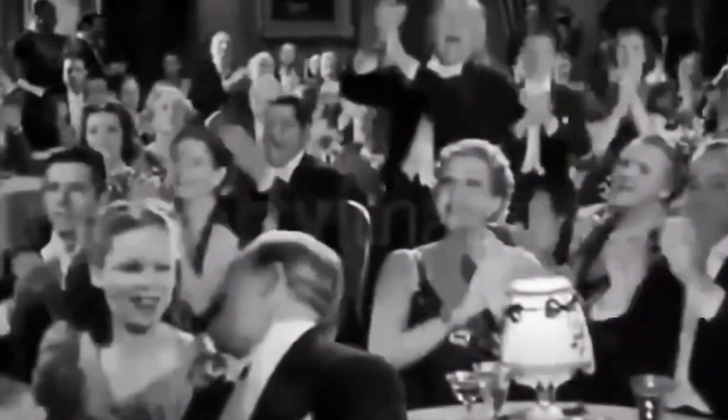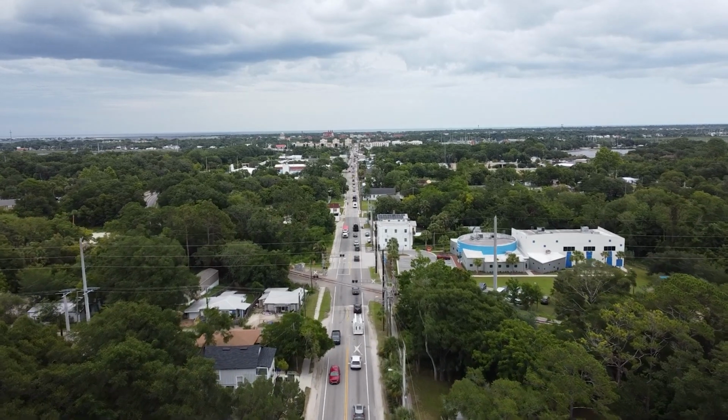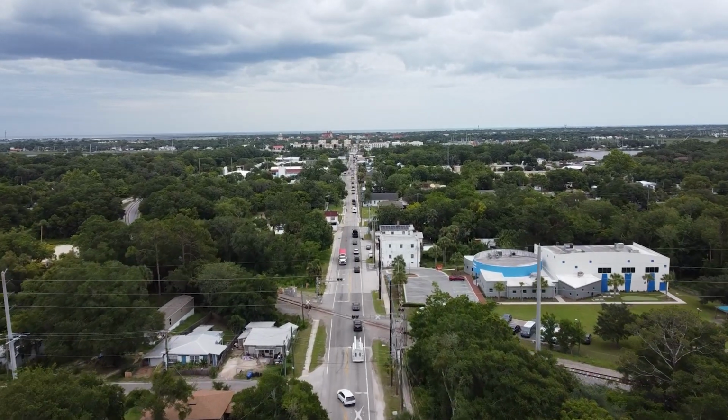The average rent in Green Cove Springs is going to be just above $2,100, which was very surprising to me considering I live in St. Johns County and the rent there is around that ballpark as well.